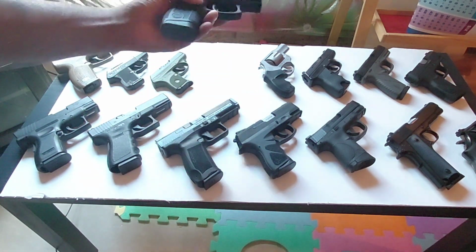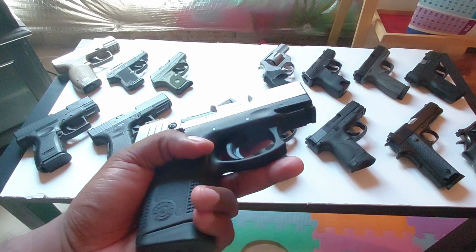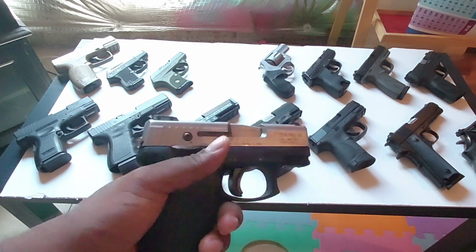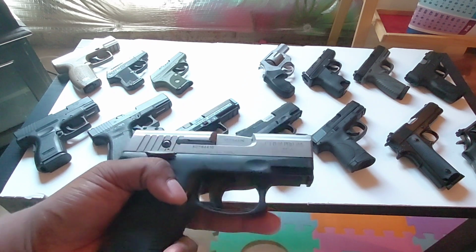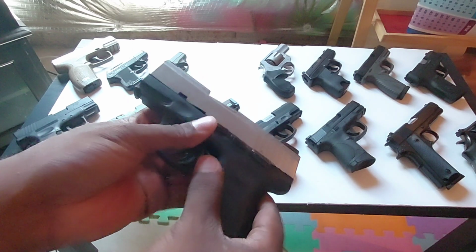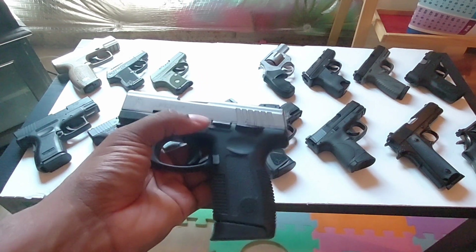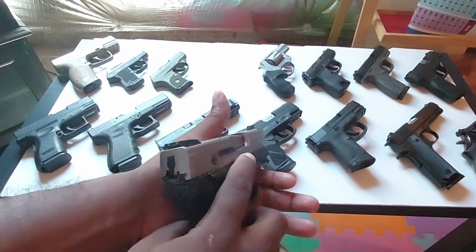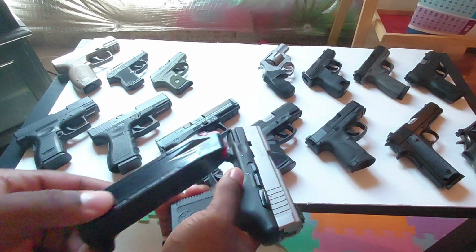Next pistol we got is another .380. This is a rare gun. I've always wanted one of these. This is a Taurus PT 638 chambered in .380. Bought this used from a local gun shop that I always buy guns from. Very good condition. Holds 15 rounds in the magazine.